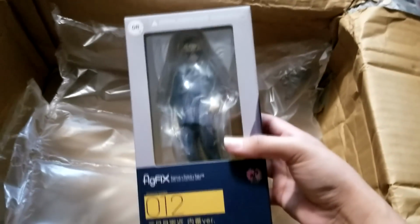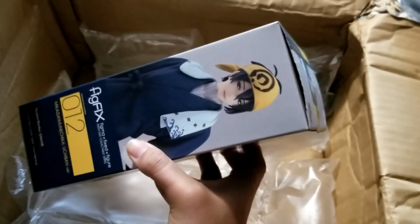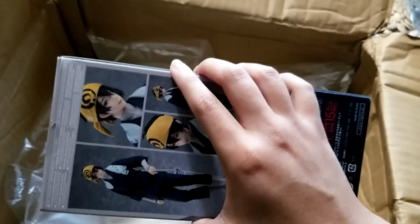The figure that I ordered, there he is. Look at Mikazuki. He's so perfect. Came in great condition. I bought this used on Suruga-Ya, and it's perfect. I'll try and film a more detailed version once the other stuff that I bought from there, which I will be able to show you guys, comes in. But look how perfect he came. So I'm really happy.